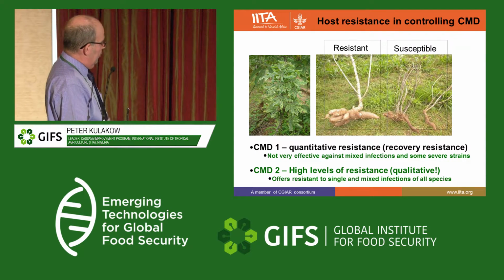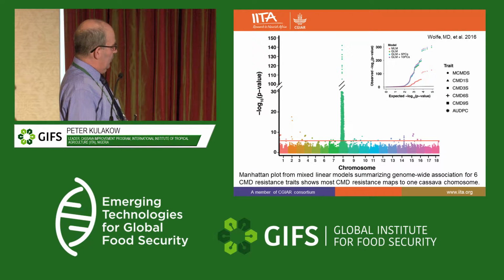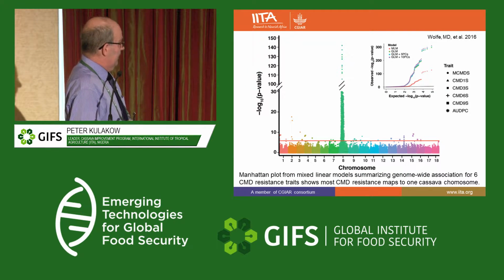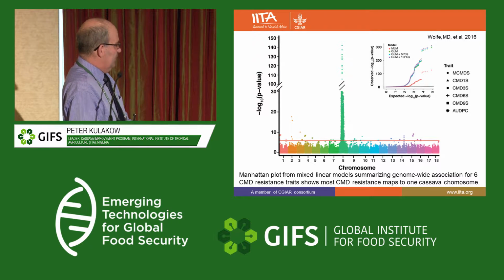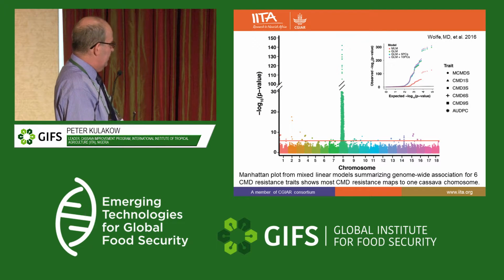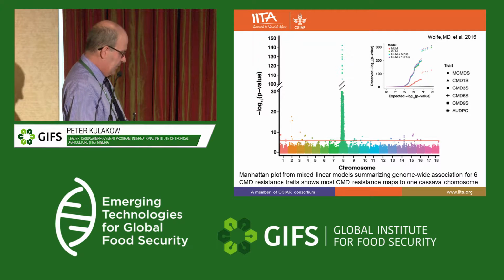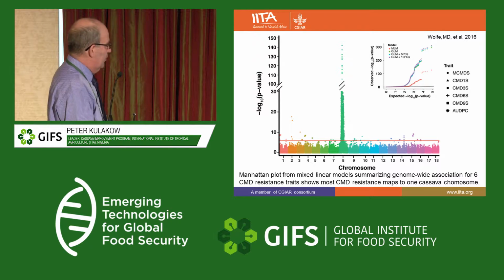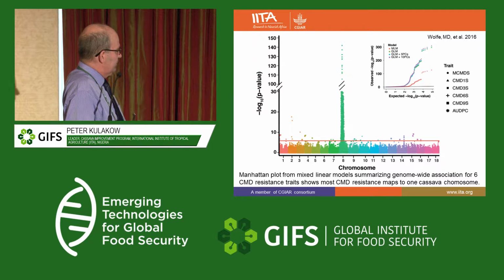But one of the things we've learned through the genotyping is that we have a very narrow base of cassava mosaic disease resistance that's primarily located on chromosome 8, as summarized in this paper in Plant Genome. There are other parts of the cassava genome that contribute to resistance, and we need to capitalize on that. That's more of the quantitative resistance.